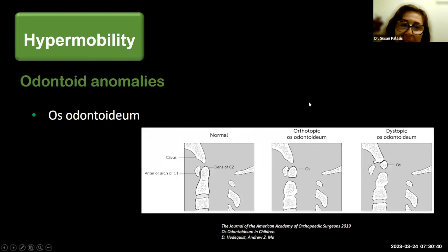Odontoid anomalies can lead to hypermobility, and the one that we see in this region is the os odontoideum. And that's where we have non-fusion of the os with the body, with the remainder of the dens of C2. And the os odontoideum sort of has a controversial etiology. Some people are saying it's just developmental. Some people are saying that, oh, maybe it's a result of a remote injury that occurred maybe in the perinatal period. Regardless, it will lead to hypermobility of the craniocervical junction.